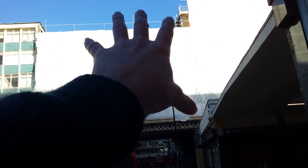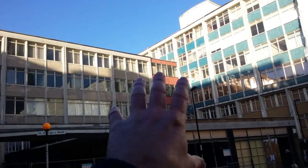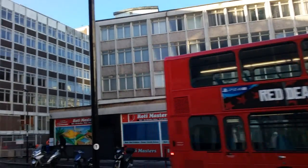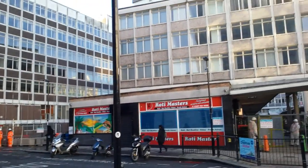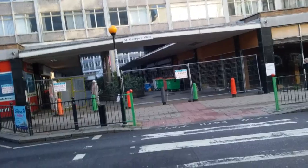Yeah, this section here is definitely coming down above the road that's going. This part here is going. And that's all going there. As you can see, it's closed off from this end as well.